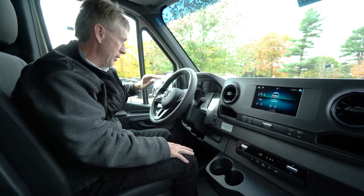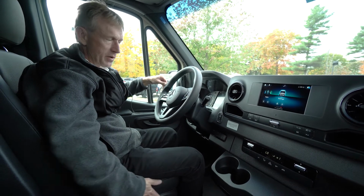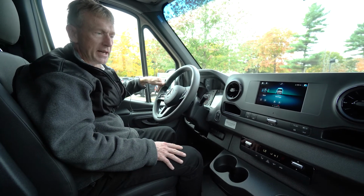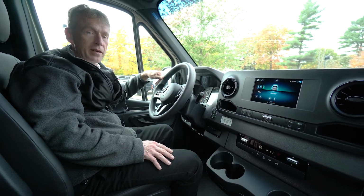This van does come equipped with cruise control, heated electric mirrors, has heated seats. It's got the comfort seat package with leatherette. It's got your four-wheel drive high and low. It's got downhill deceleration.